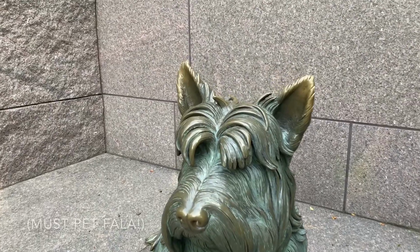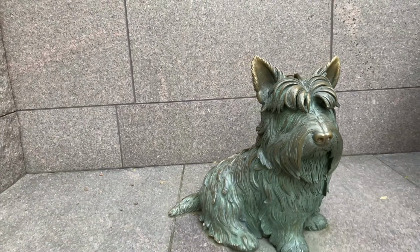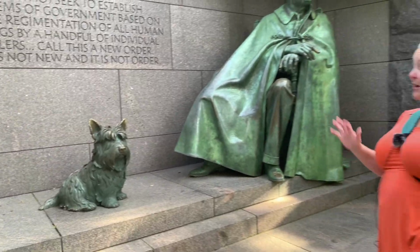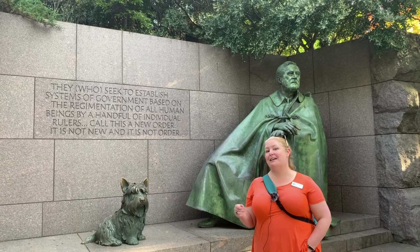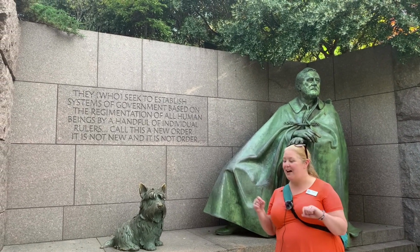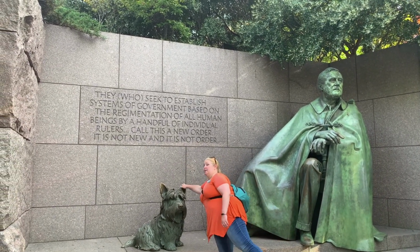Fala was exceptionally popular. Thousands of letters were written every week to the White House to the dog. Roosevelt had to hire a secretary to handle all of Fala's fan mail and Fala's press engagements. Fala was actually a nickname. The dog's full name is Murray the Outlaw of Fala Hill, which is a very long name for a dog, so it's Fala for short. And as you can probably see, everybody rubs Fala's ears for good luck.